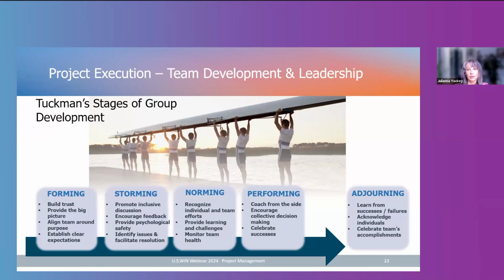And at the end of the project, before you end your working relationship as a team and before everyone heads back to their daily work and their own bosses, you need to make sure that you celebrate the success of the project and the team's accomplishments. And you'll do a couple of other things that are really, really important here.